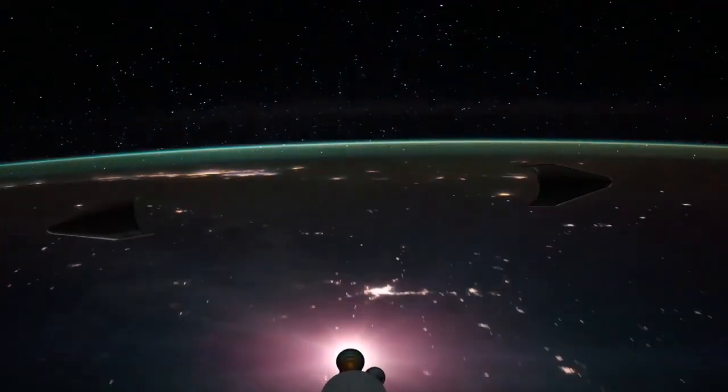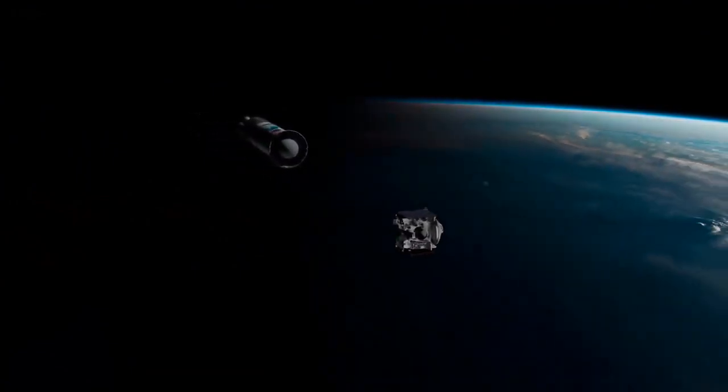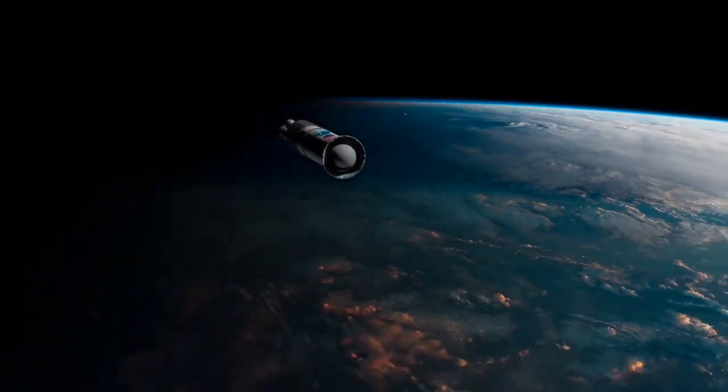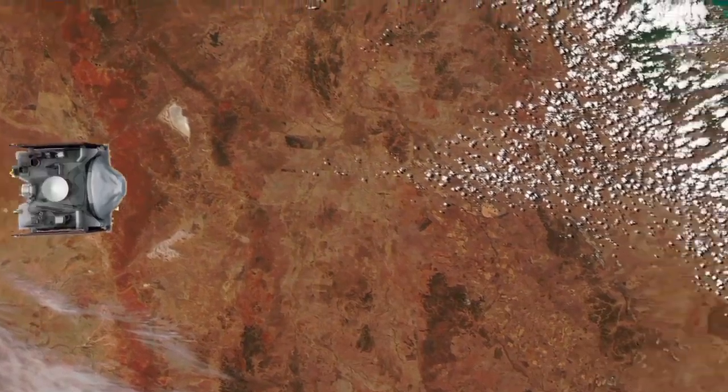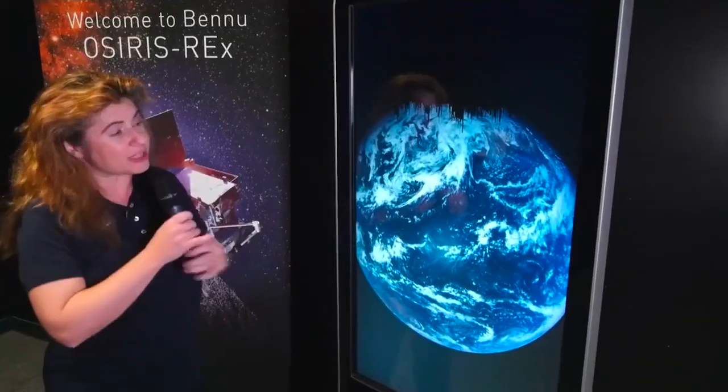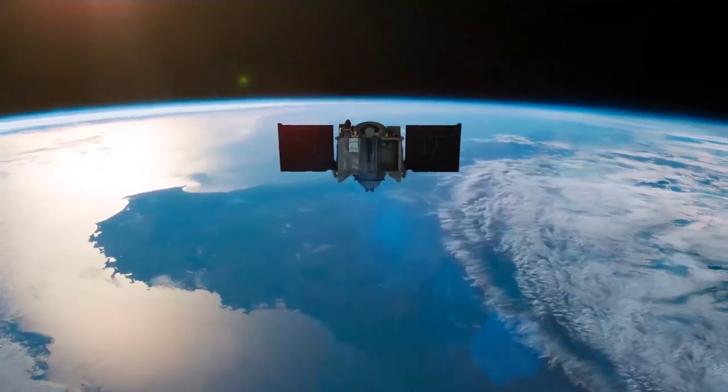So to give you a sense of a little bit of the mission timeline, OSIRIS-REx was launched on September 8th, 2016. And one of the first things we did was we did a flyby of the Earth to boost us into the right orbit to encounter the asteroid. So you see that here. We were also able to test our cameras and take a wonderful picture of the Earth as well.